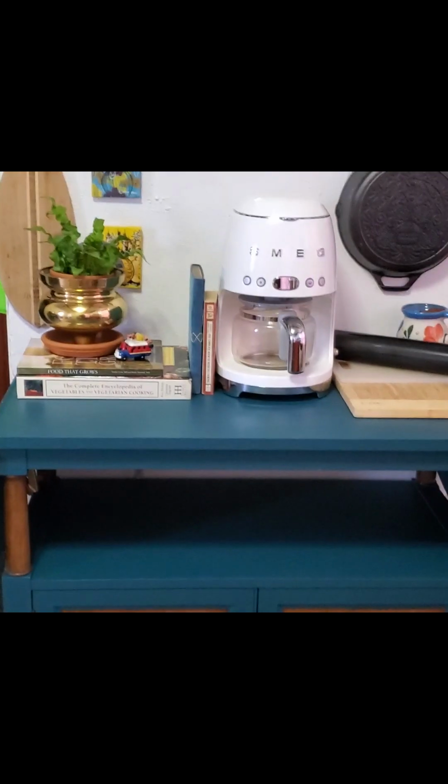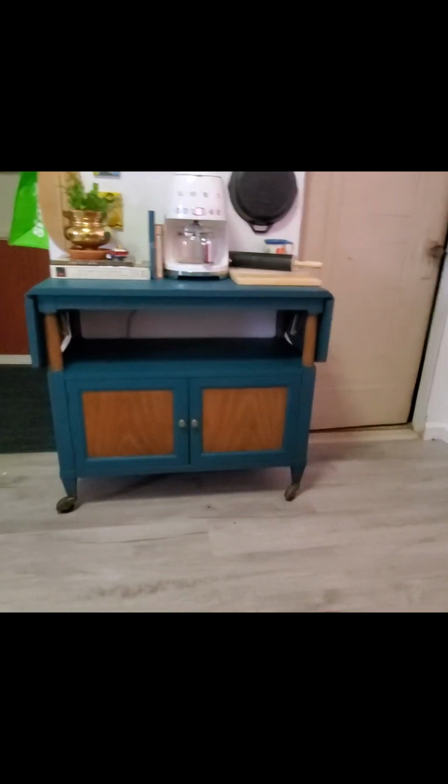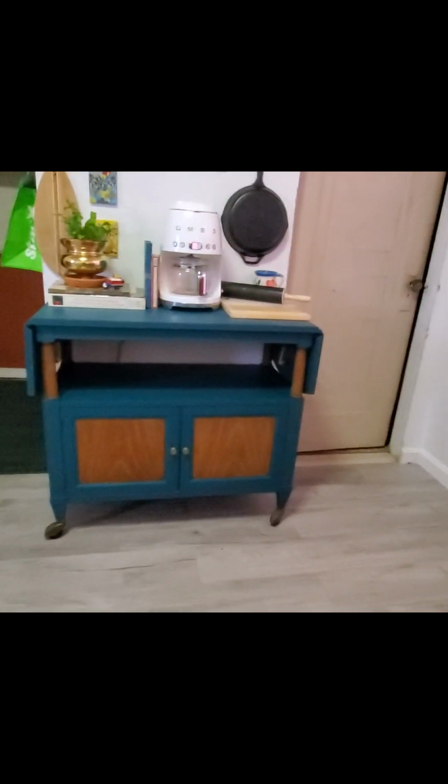Okay, y'all, I am super happy with how this turned out, and it is the perfect length for this area. So let me see if I can get it around. That's what it looks like, y'all. Very, very happy. Now I just need to fill it.